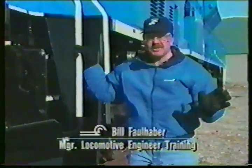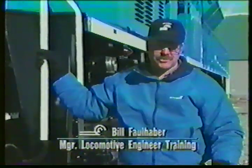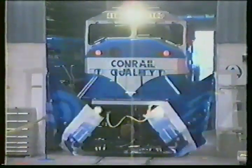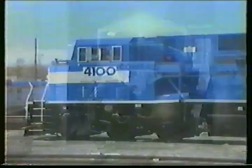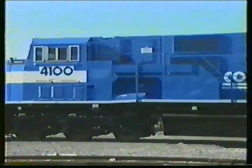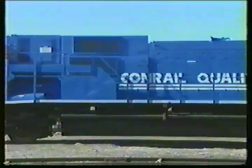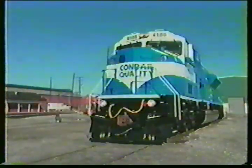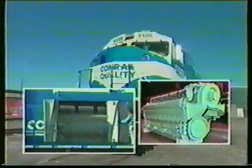Today, new technology is again poised to revolutionize the locomotive: AC traction. During 1996, Conrail will be taking delivery of 28 of Electromotive Division's SD-80 MAC locomotives. The SD-80 MAC, or 80 Mac, is one of the most powerful and advanced locomotives available today. It is powered by an electronically fuel-injected 5,000 horsepower, 20-cylinder, 2-cycle diesel engine.